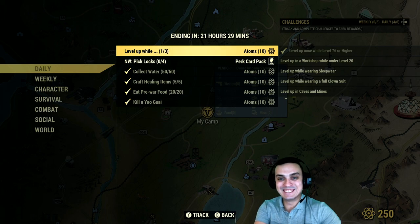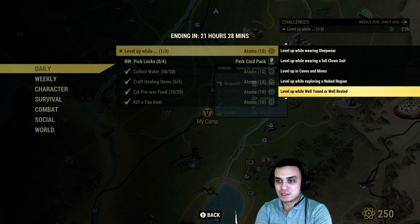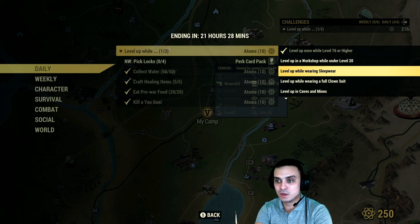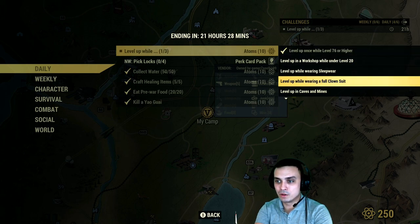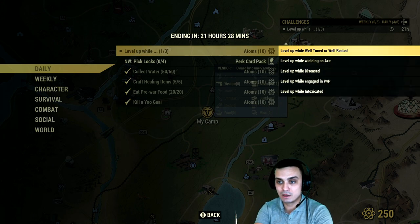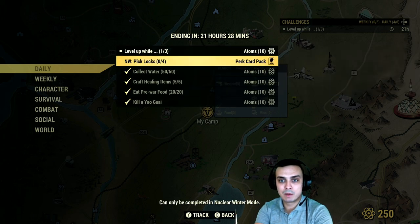Alright, but anyway, in case if you don't have them auto-completed, let me explain how they work. Level up while, if you complete these three sub-challenges at the same time as you level up, you'll get additional 10 atoms. That is level 76 or higher, workshop under level 20, wearing sleepwear, full clown suit, caves and mines, explore a new region, well tuned, well rested, wielding an axe, diseased, engaged in PvP, intoxicated, and that's it. If you do any of these three at the same time as you level up, you'll get additional 10 atoms. Nuclear Winter, lockpick 4 locks, and you'll get perk cards.